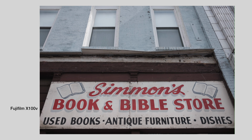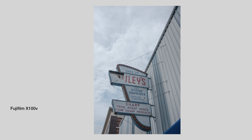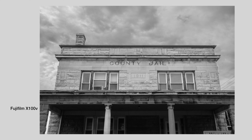Walk through this small town as kind of just a warm up for the day, right? Or for the whole trip, really. This is our first stop taking photos, really. And so I thought the Fuji Acros film simulation really matched the look and feel of this little town, especially this old county jail. That was kind of fun to photograph.